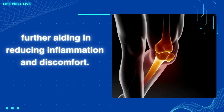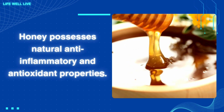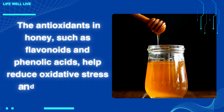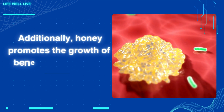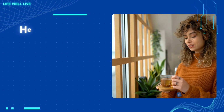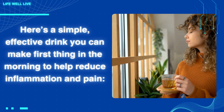Further aiding in reducing inflammation and discomfort, honey possesses natural anti-inflammatory and antioxidant properties. The antioxidants in honey, such as flavonoids and phenolic acids, help reduce oxidative stress and inflammation. Additionally, honey promotes the growth of beneficial bacteria in the gut, improving gut health and enhancing the body's overall immune response. Here's a simple, effective drink you can make first thing in the morning to help reduce inflammation and pain.